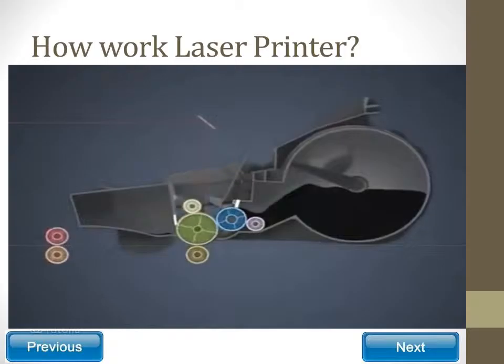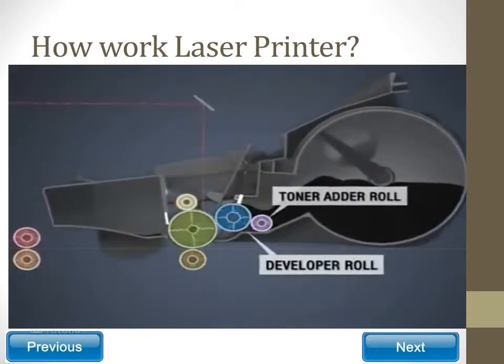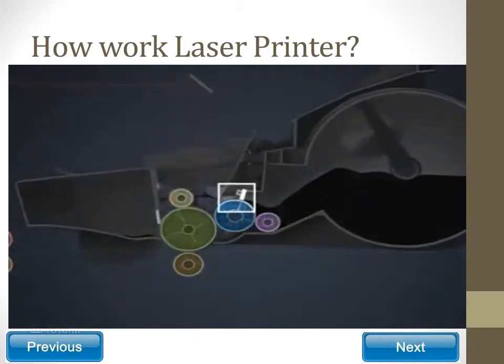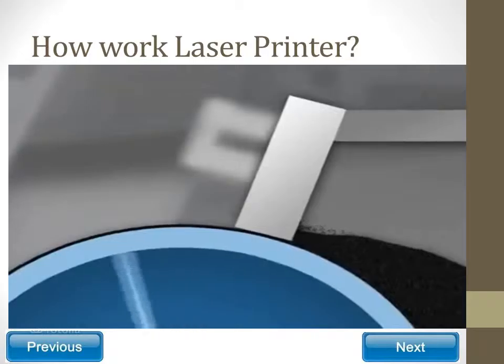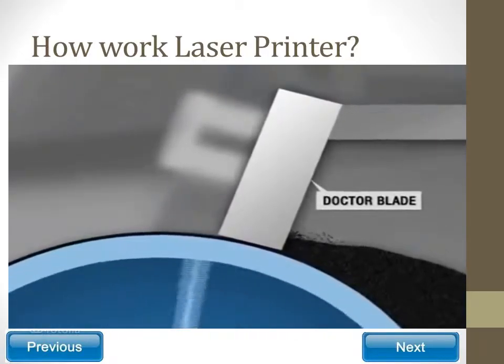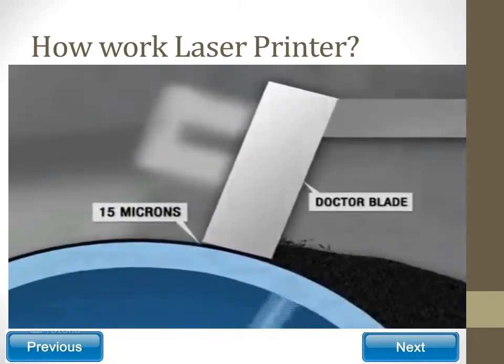Next, the image is developed. The toner adder roll coats the developer roll with toner while electrostatically charging the particles. As the toner is placed on the developer roll, a leveling device called a doctor blade evens the toner to a thickness of approximately 15 microns, just slightly thicker than a strand of silk.